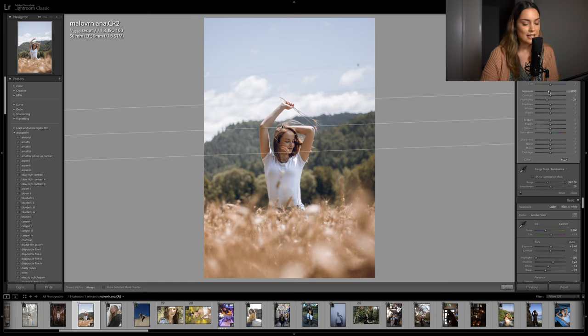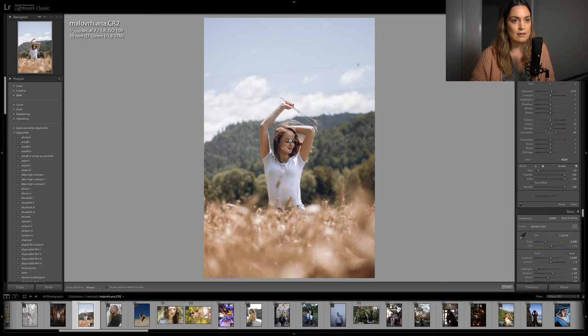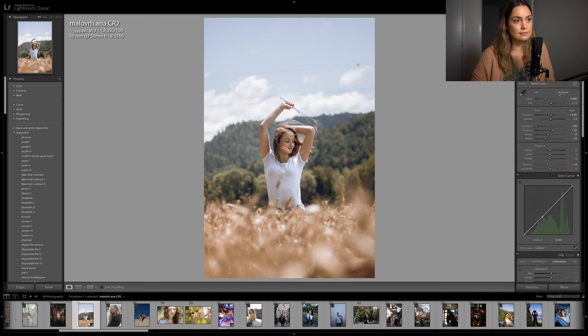Okay, yeah. I brought down the exposure of the sky a tiny bit. And then I feel like just one more thing I want to add: brighten up the model's face a little bit. But I'm going to use a really big brush, and then just bring up the exposure slightly. All right. Just tweaking my last things before I say it's done.